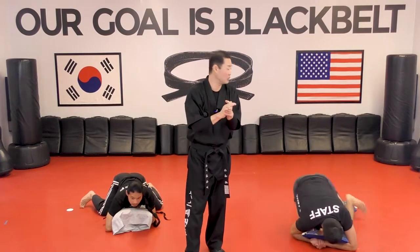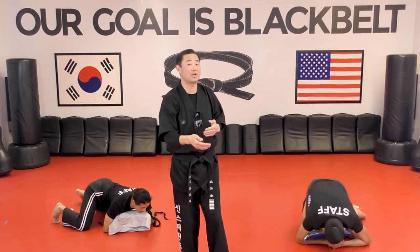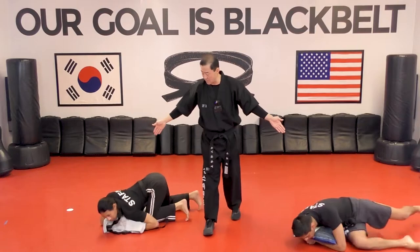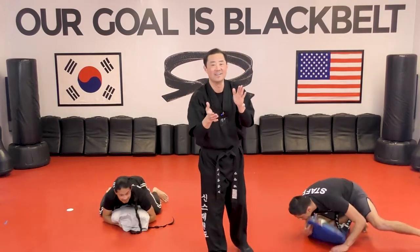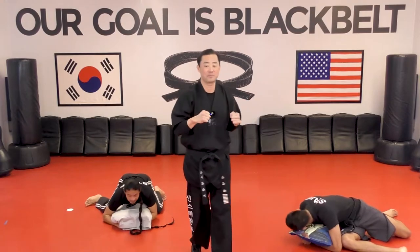Let's go. Let's see those side controls. You're going to go from mount to side control. Keep going, go a little faster if you understand the movement now. There we go. Great job. Look at these two work. Look at this guy. We haven't seen Sir Dale in a while. There we go. Keep going. You guys are doing great. Keep going.